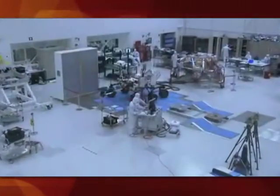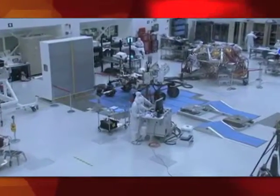and Curiosity. It's actually kind of sad because every time I come up here, it's like one of the last times I'm going to be able to look at it. And then it goes to Florida for a few more months, and then November, the day after Thanksgiving, is the opening of our launch window.